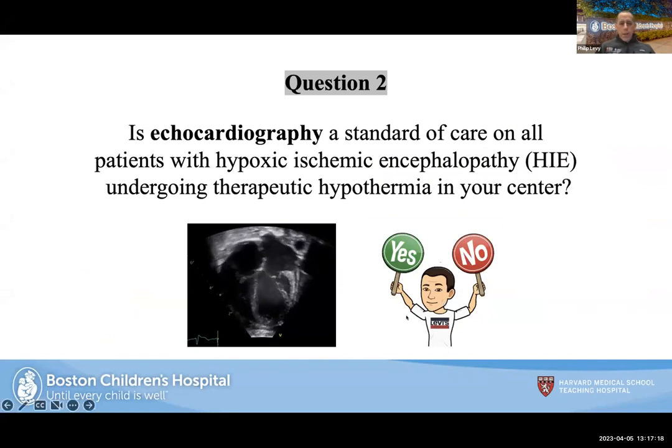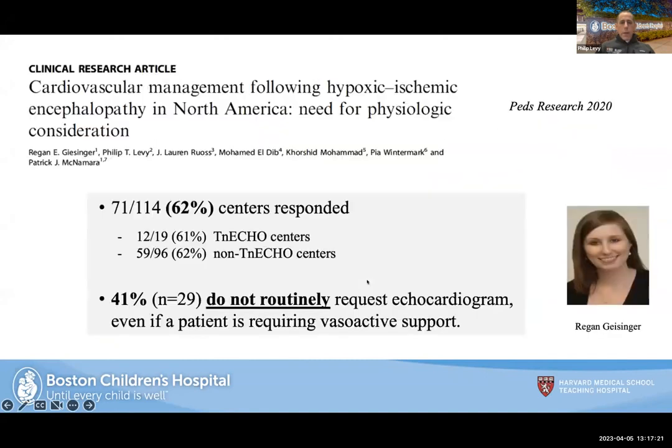So interestingly enough, Reagan led a group of researchers who did a nice study with surveys and found that, of the 114 centers that were polled, trying to really understand who gets and who doesn't get an echocardiogram routinely, 41% do not routinely request an echocardiogram. So really in line with what we said, 44%. It was a little higher if you include the sometimes, but this really gives us insight into where the state of the field is today.